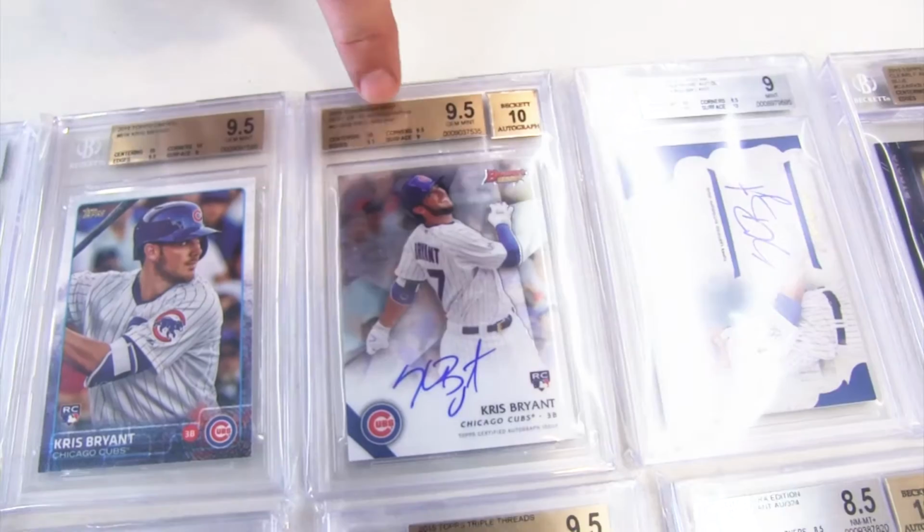Then what's this? That's Bowman's Best. That's his Bowman's Best on-card autograph.